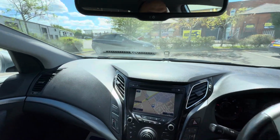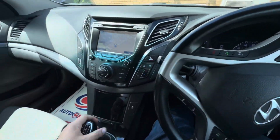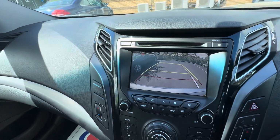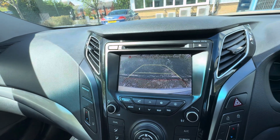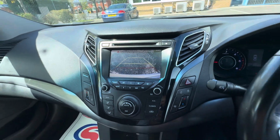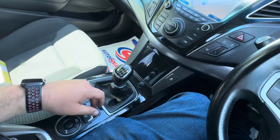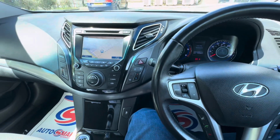Just gonna park it next to my convertible Volkswagen Golf. You can probably see better in there what I'm doing. Parking sensors are kicking in. There we go. Should probably move it forward a bit. Yeah, there we go. Right. Handbrake up. And it's not going anywhere.